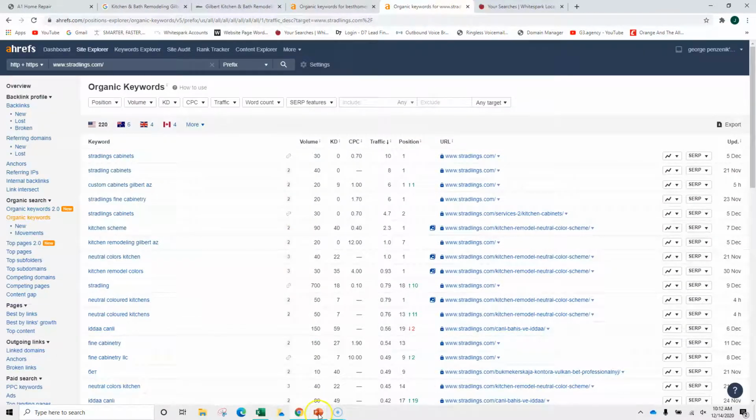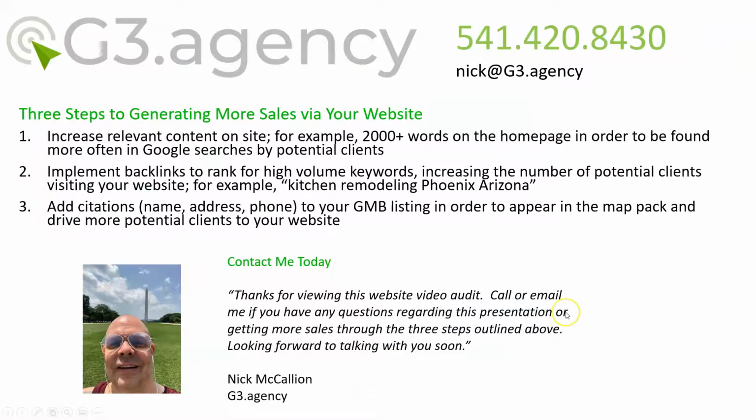So again, I'm going to end with a slide right here. And really what you want to focus on is content. Again, 2,000 words on your homepage, at least 1,000 words on your other pages. Where you've got some images and stuff, you can click those and open up new pages for additional content. Implementing backlinks. You definitely need some backlinks there and high volume keywords. So we would want to find out what keywords through that tool Ahrefs are most searched, right? And how can we rank those keywords for you through content, etc., such as kitchen remodeling in Phoenix.